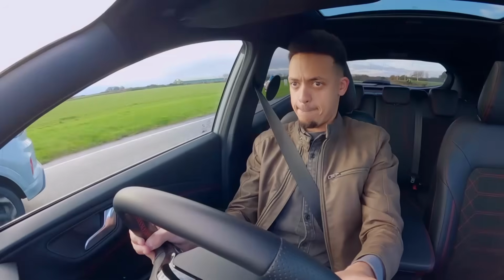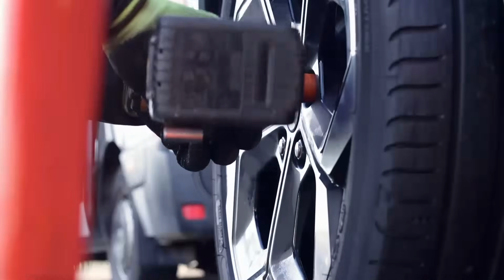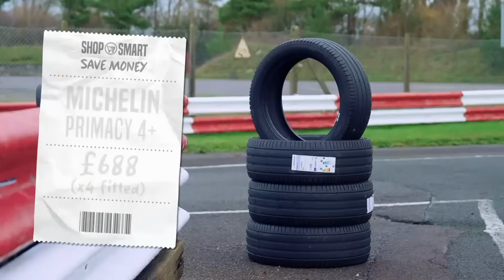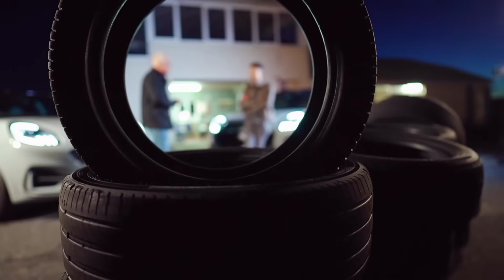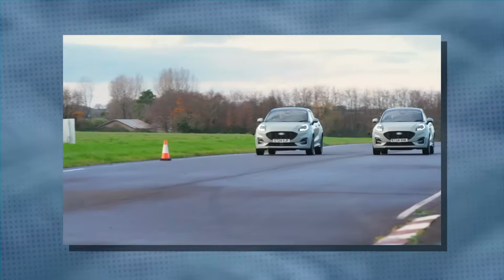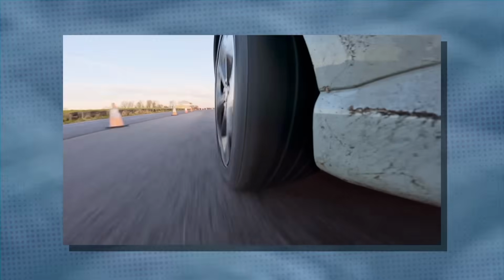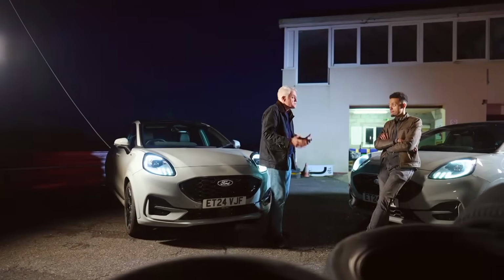Overall, the budget tyres were very close in the braking tests, particularly when new. The differences were only obvious when both sets were near the end of their lives. So as the sum sets, do the £690 Michelins or £420 Nankangs offer best value for money? My feeling after the first test was there was very little to choose between them, and you could argue the budget tyres were better value, but that changed with the avoidance test. Yeah, there was a big difference with the Nankangs. I mean, overall, there was less grip. It struggled with change of direction compared to the Michelins. I agree. I think the difference in performance was sufficient to make it worthwhile paying the extra for the premium Michelins. Absolutely.